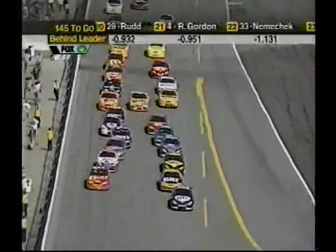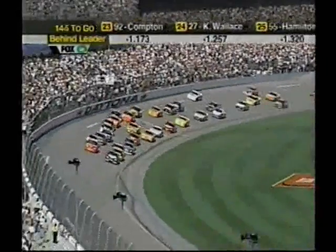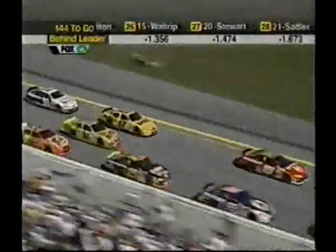Two of the cars that lost out, Bobby Labonte, the defending Winston Cup champ, and the defending race champion, Dale Jarrett. Jimmy Spencer is in the garage area. They're changing the rear end on his Travis Carter number 26.